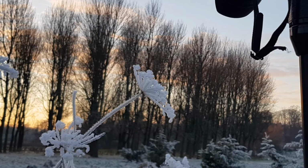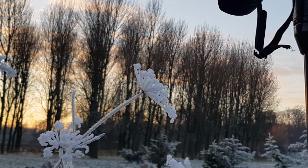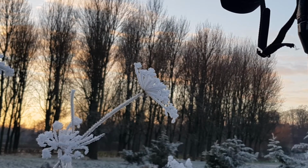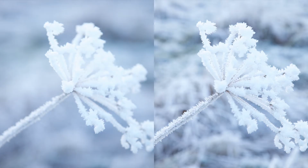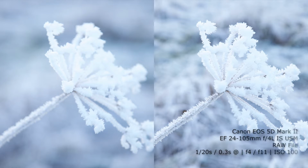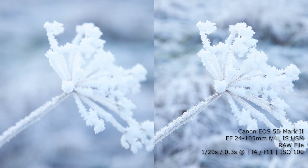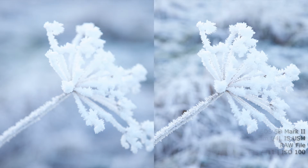As usual, didn't have enough time to set this up properly and show you what I was doing, because the sun's slowly setting. Well, here we have f4 on the left and f11 on the right. I think I prefer f11 with the f4 background. So, nothing to choose between them really. They've both got their own faults, but that's how it goes.